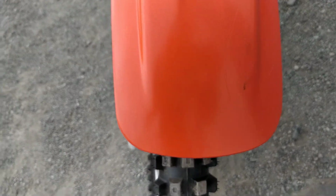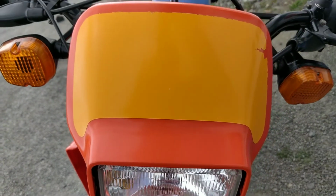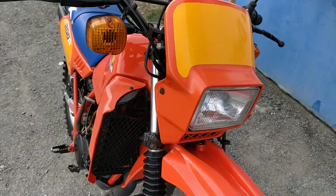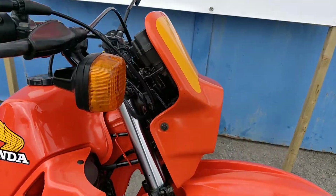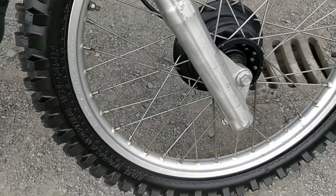Front mudguard, very good condition. And going on to the front headlamp, again, extremely good condition. Front forks, very nice, and even the alloys as well.